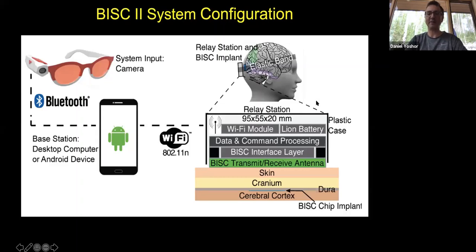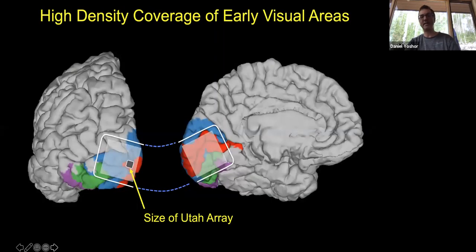And this work, of course, is not being done by me, but by Ken Shepard and a team of engineers. So in the second generation of this device that Ken's working on, we hope to have 1 million electrodes and hope to wrap this array around the occipital lobe and the occipital cortex to get maximal coverage of the early visual areas, with V1 in red, V2 and V3 in blue and green respectively.